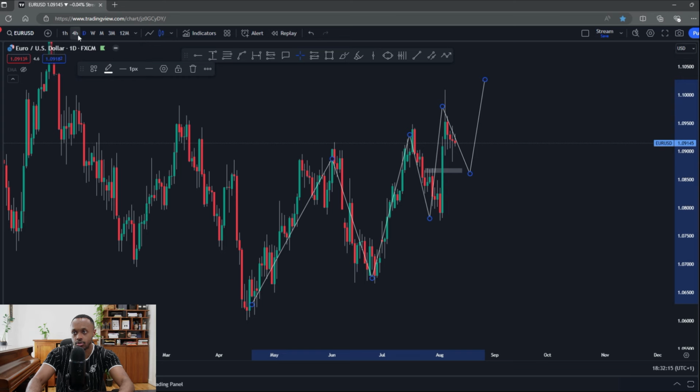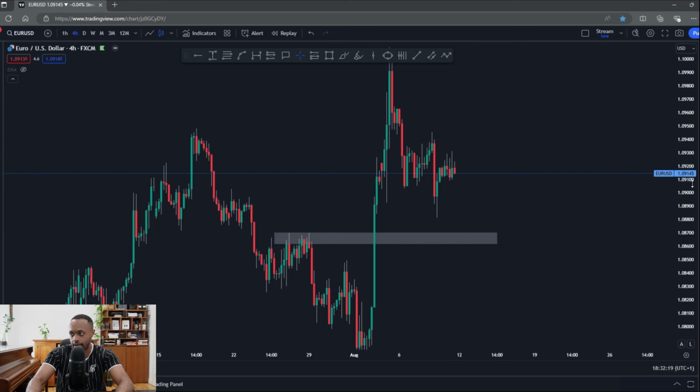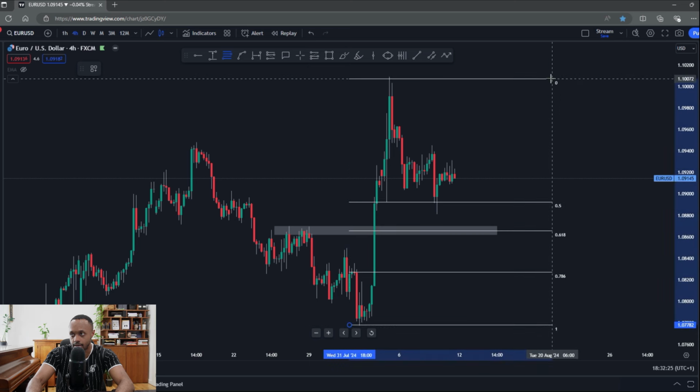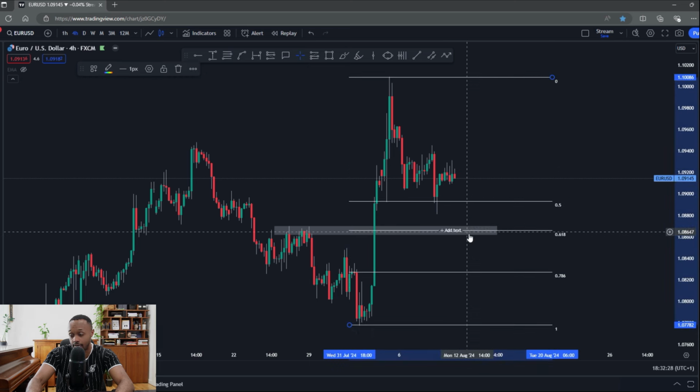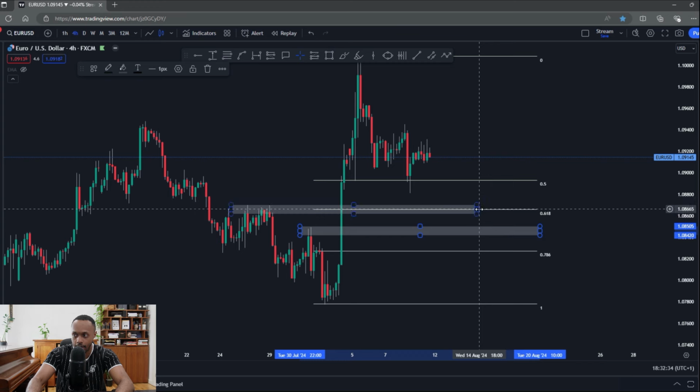So if I do drop to the 4 hour, I will be looking at a retest of this zone here, which was the same zone I was talking about from last week, and this high there as well. But we're looking for the retest of that. You can see we've got the 0.5 there, 0.618 there, 0.786 is just kind of below this area, so probably won't come into play, but definitely the 0.618 at this zone would be nice.